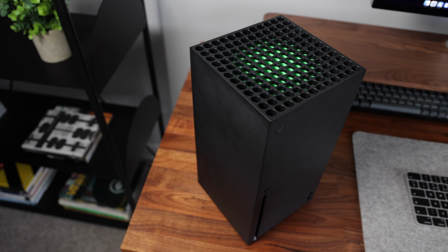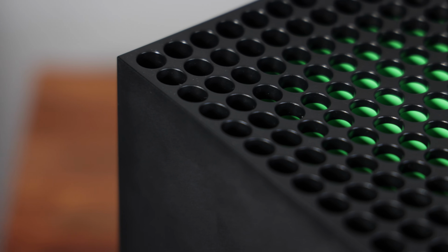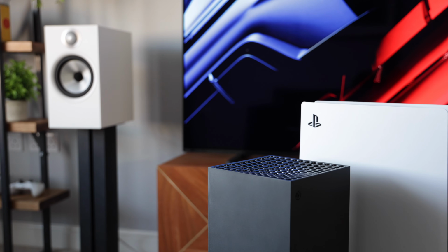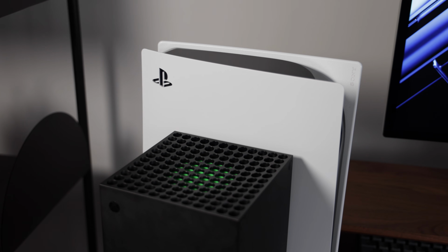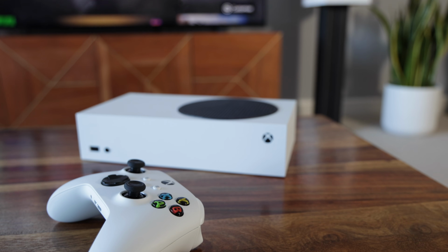On the other hand, the Series X has more of a minimalist industrial look, and it's been designed to blend in more with your existing setup and environment. Whilst the Series X isn't as awkwardly sized as the PS5, it's still a fairly chunky console. Hopefully we'll see smaller hardware revisions for both machines in the next year or so. For me, by far the best console design this generation is the Xbox Series S, featuring the perfect combination of minimalist looks and small form factor.